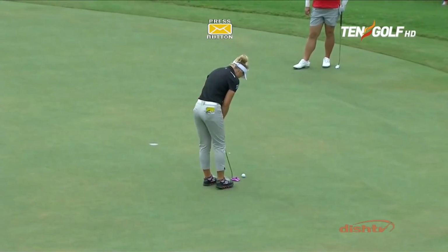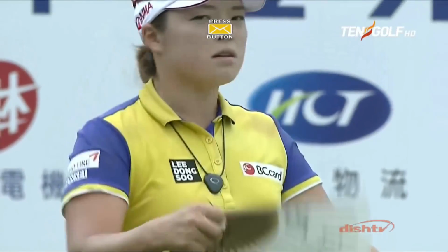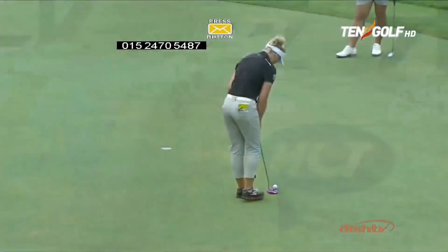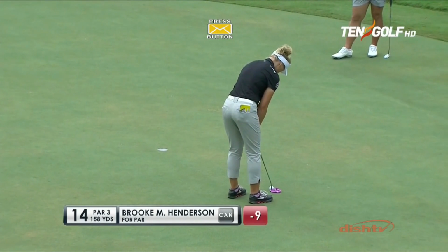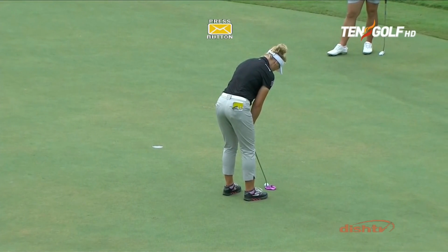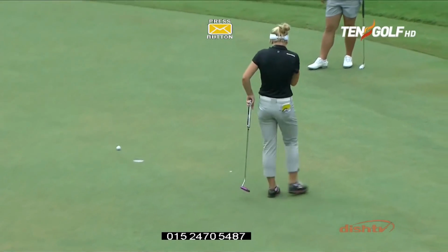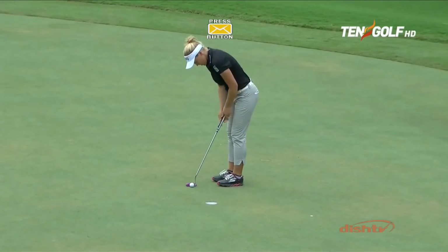Big moment here in the round of the 19-year-old. She's withstanding the heat of battle so far. She's got a lot of fans out here. This for par. And she pulled that. So that is a rare error.